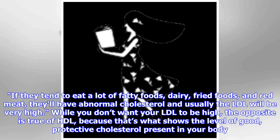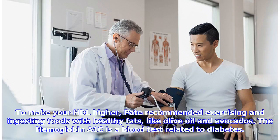While you don't want your LDL to be high, the opposite is true of HDL, because that's what shows the level of good, protective cholesterol present in your body. To make your HDL higher, Pate recommended exercising and ingesting foods with healthy fats, like olive oil and avocados.